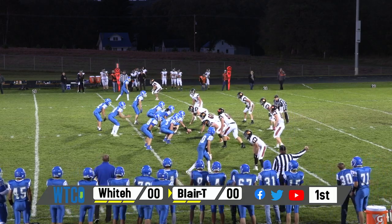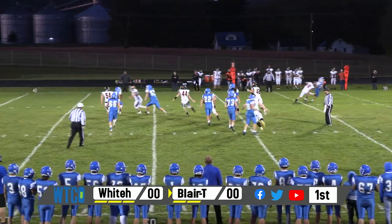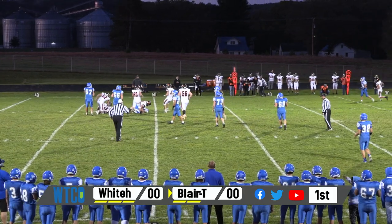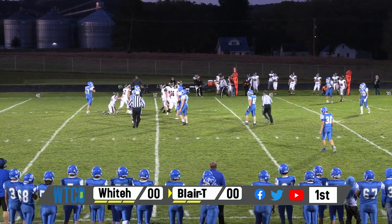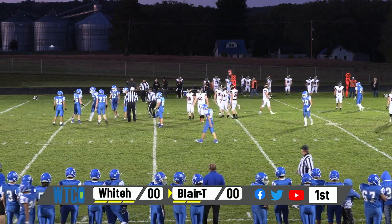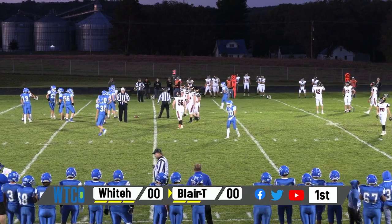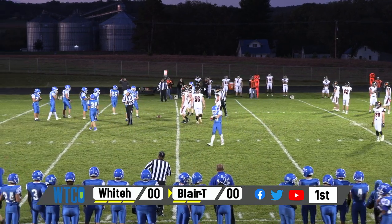Out of the shotgun as usual. Ooh, high snap. Nice job by Fremstead. Waits for it to come down and looks for some help, and now he can't get rid of it, and he's going to be dropped back at his own 49-yard line. 49-yard line. So, loss of 8. Bring up a second down at 18.